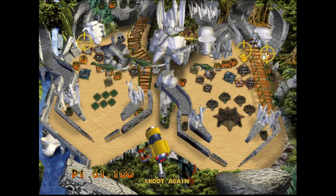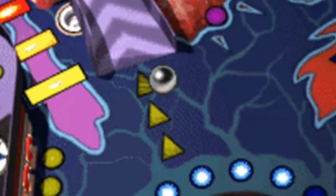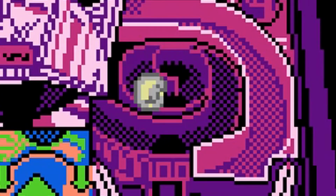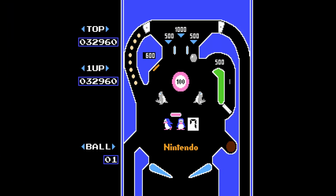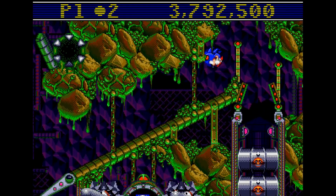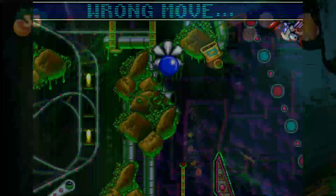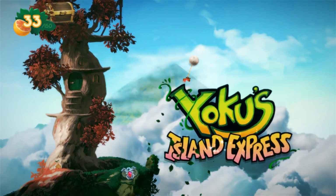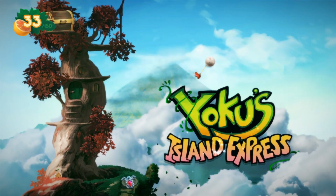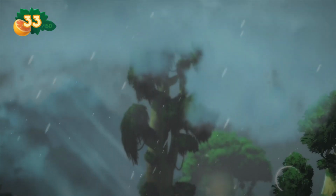Sometimes there are dinosaurs on a playfield, sometimes there are giant rock monsters, and sometimes you're avoiding debris in a jeep. And the ball is almost always silver. What if it didn't have to be that way? Remember last time when I looked at Sonic Spinball? I mentioned that there were ways and means of doing a pinball platformer, and it turns out the ways and means are right here. This is Yoku's Island Express, developed by Villa Gorilla. Yoku's Island Express, it's a pinball platformer Metroidvania.